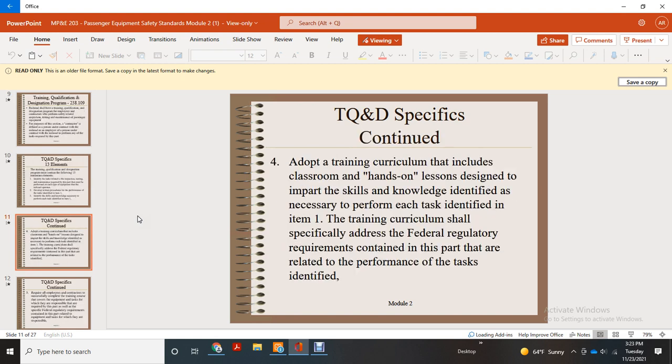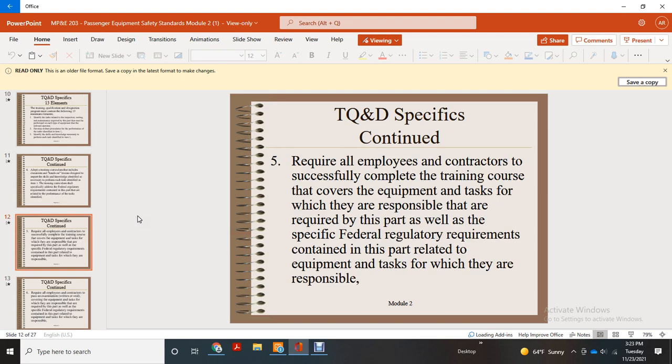Training qualification designation, continued. Four: adopt a training curriculum that includes classroom and hands-on lessons designed to impart the skills and knowledge identified as necessary to perform each task identified in item 1. The training curriculum shall specifically address the federal regulatory requirements contained in this part that are related to the performance of the tasks identified.